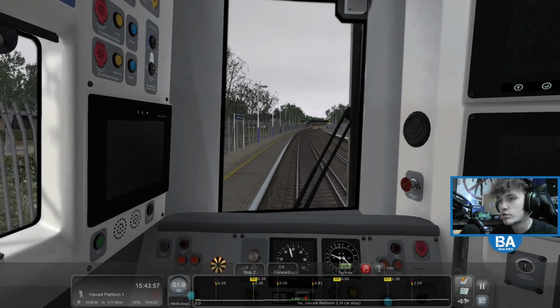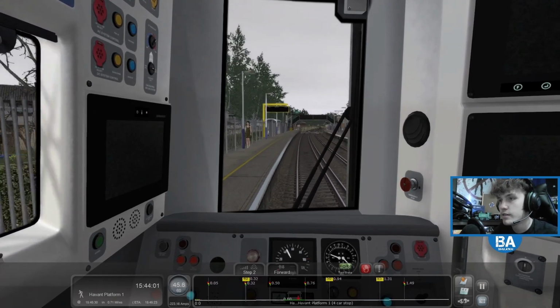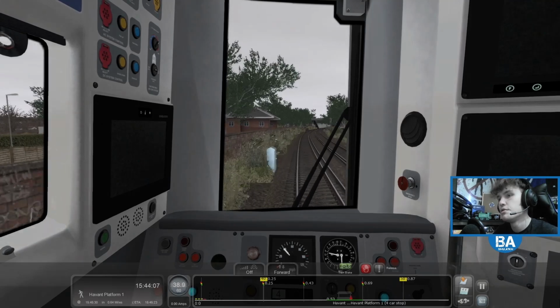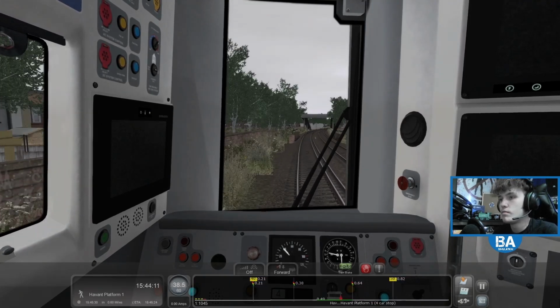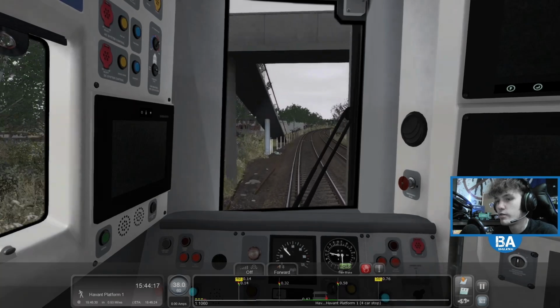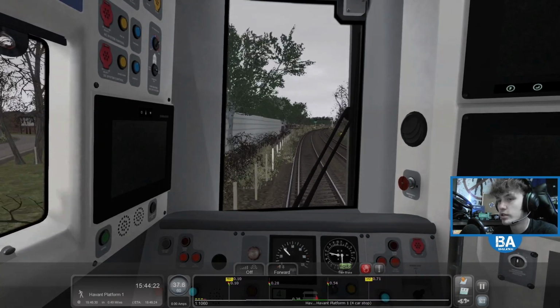If you want to see what sort of trains are at Havant, you get quite a nice mix actually. 313s, 377s, 450s, very occasionally a 444. Or the more 450s. I think the 444s more go down to Weymouth, so they're very rarely on the Portsmouth direct line. I could be wrong though.